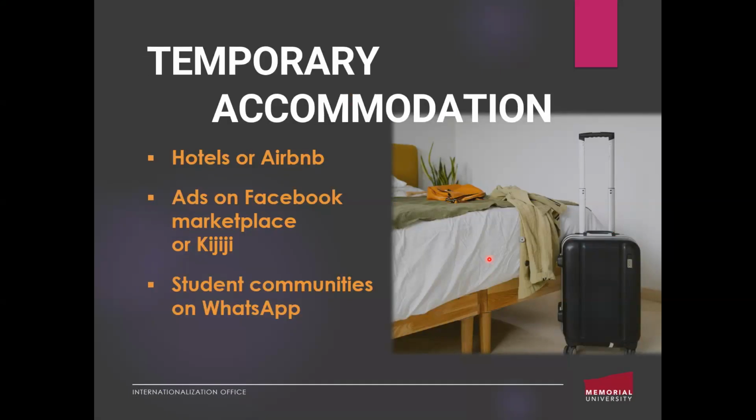So you may wonder what temporary options are available besides the ones that you already know, like hotels or Airbnb. Well, I have to say I'm sorry because there is no magical option. But you can certainly try to find temporary options on Facebook Marketplace or Kijiji. But I think you need some luck to find something that fits your schedule and the budget.